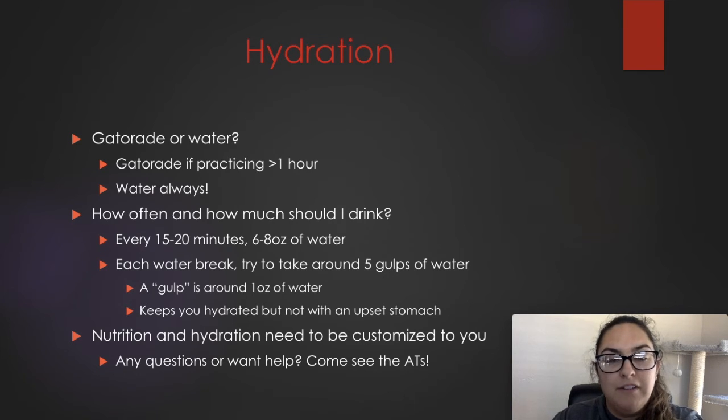So how often and how much should you drink? So we don't want to be drinking nothing, because then we'll get very dehydrated. But we also don't want to drink too much, because that could cause our stomach to be upset, and it also could make us get sick. So every 15 to 20 minutes, it's recommended to drink 6 to 8 ounces of water during exercise. And that's a hard concept to visualize and understand.